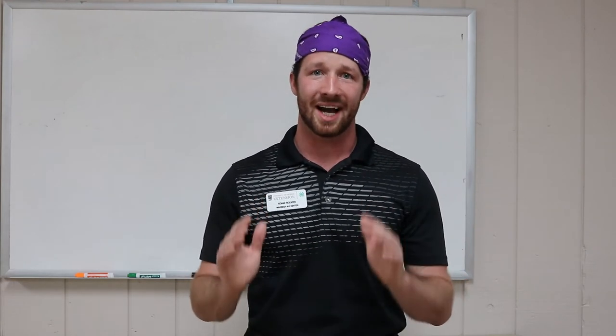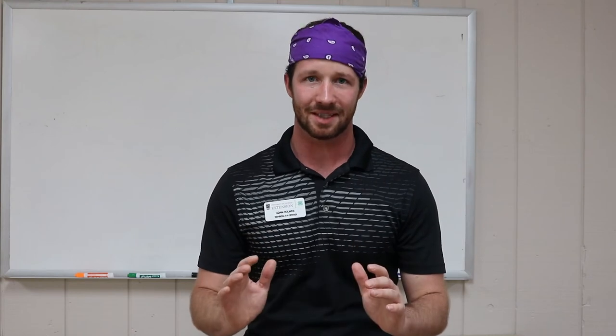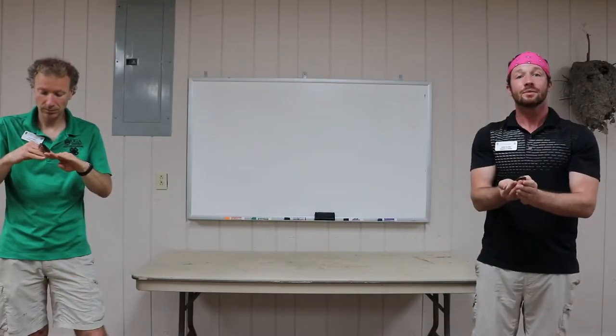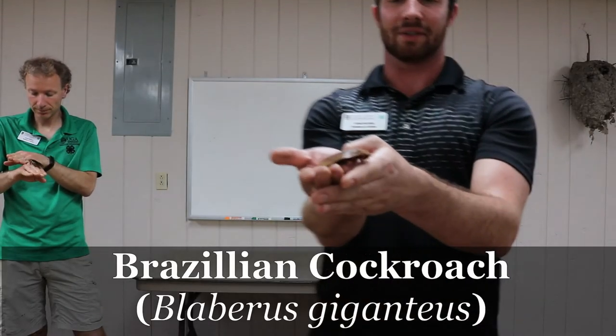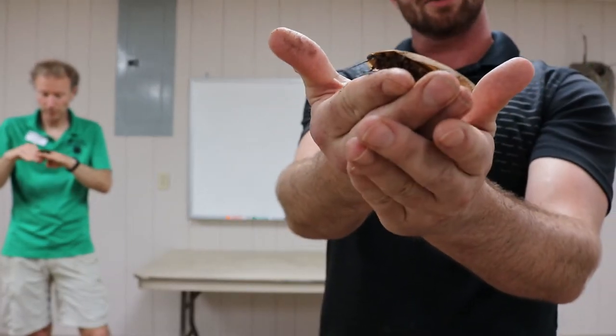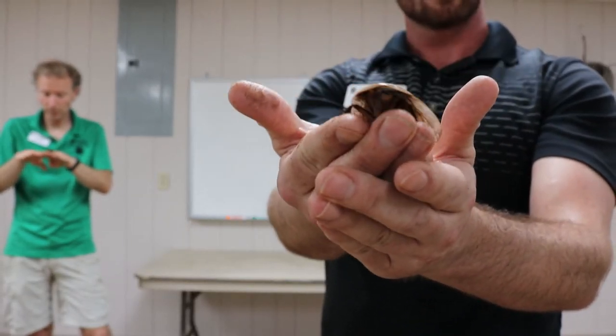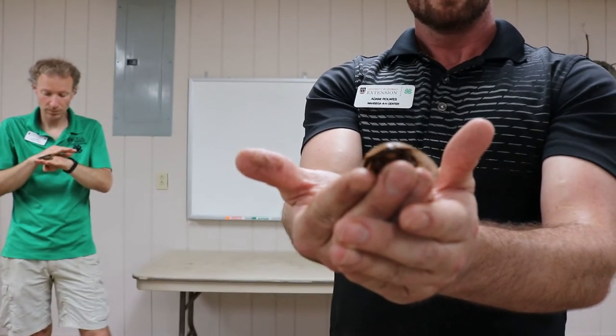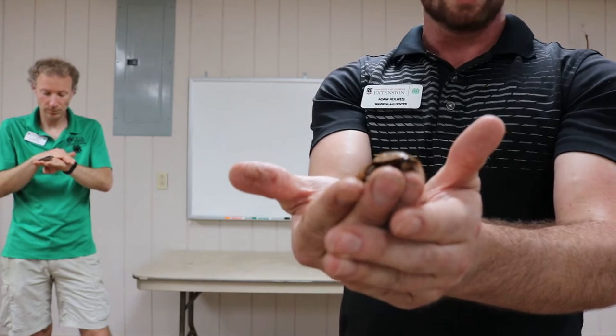And speaking of cockroaches, we actually have giant cave cockroaches here at Wahsega 4-H Center, also known as Brazilian cockroaches. And we're gonna get some of them out so you can get a close and personal look at them. Hang on one second. Here we have the Brazilian cockroach. They can be found in Central America and Northern South America. They like cool, dark places, and they like to eat fruit, seeds, decaying plants, and dead insects.